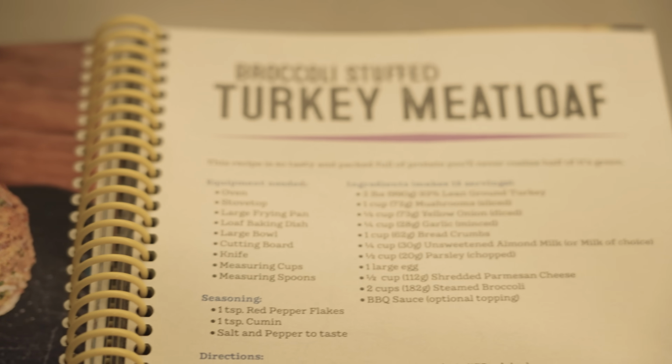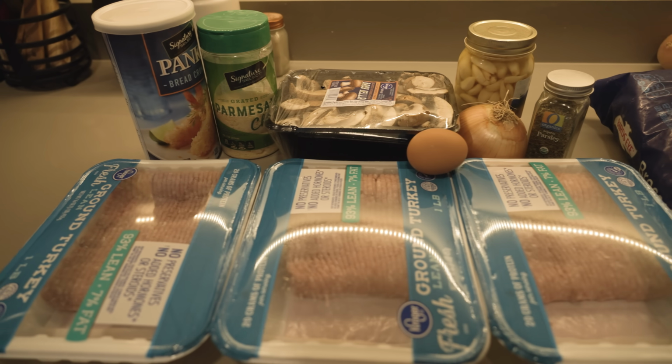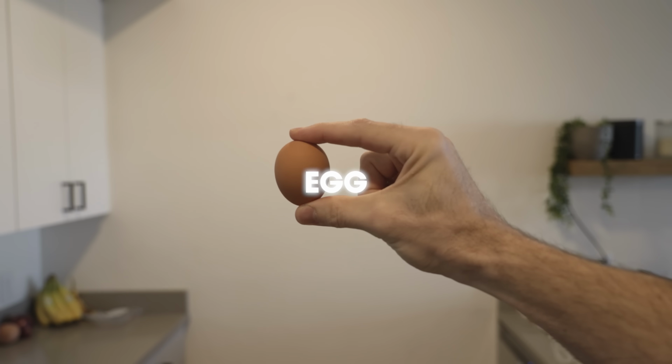So we have breakfast and lunch taken care of. Now it's time to start on some dinner, and we're gonna be doing some broccoli stuffed meatloaf, and these are the things you're gonna need. Turkey, broccoli, egg, milk, breadcrumb, parmesan, mushroom, onion, garlic, parsley, cumin, chili pepper.